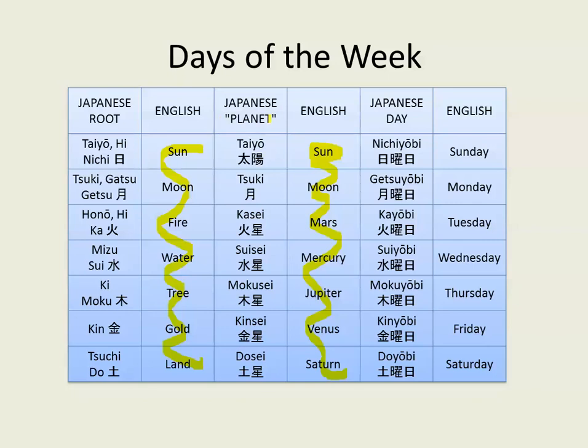I have here "planet" in quotation marks, but it really should be just luminaries. So these are the basic luminaries, and then we have the days of the week. Have you ever wondered where those words came from? There actually was a method to the madness. Just as a side, the Koreans still use the same sort of system, but the Chinese don't. The Chinese just use numbers, first of the week, second of the week, that kind of thing.